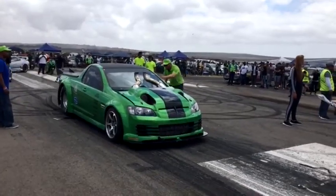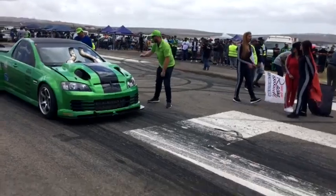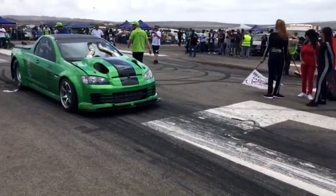I think you guys might see a burnout right now. That's what happens when they put water down. You know it's going to be some tire slang. Here's Ralph Kumbie lining him up.